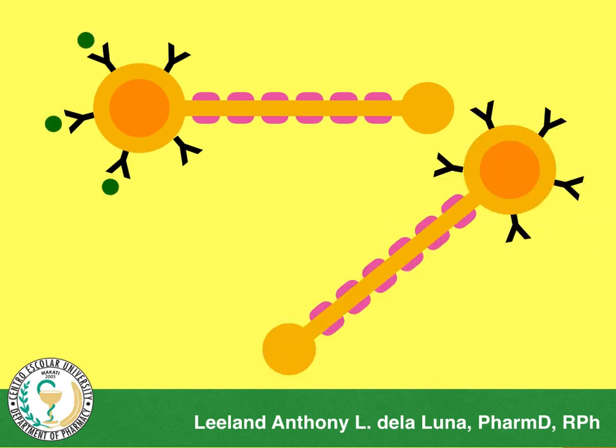So the dendrites of the neurons will receive the neurotransmitter or an electrical signal somewhere, and pass it down to the nucleus for interpretation. Now, after integration, the nucleus will produce an action potential, then push it down to the axon until it reaches the nerve terminal. Once it's down the nerve terminal, it will cause the release of another neurotransmitter to be received by the dendrites of another neuron. And the same process will repeat itself over and over again.